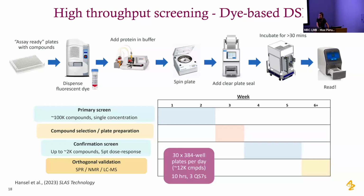And these are just higher fidelity assays, which give real confidence that they're real binders. So in terms of our throughput, this says 30 plates a day. We've actually recently pushed it to 40, 45. So it's about 14k compounds a day. It takes around 14 hours.